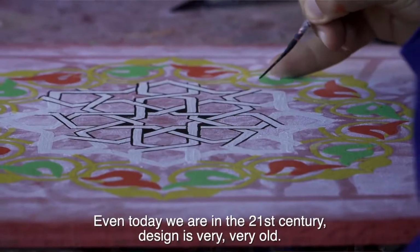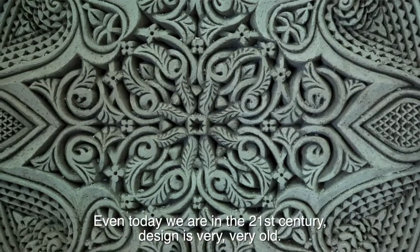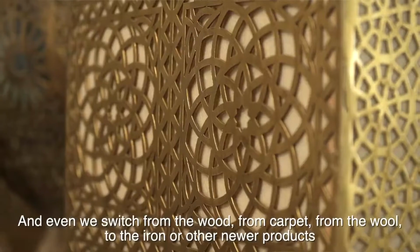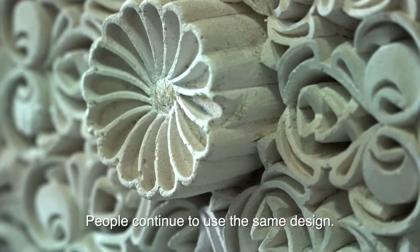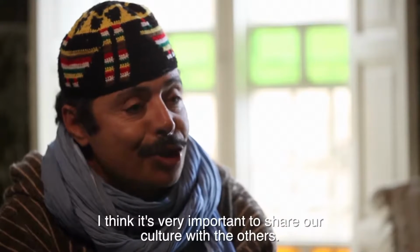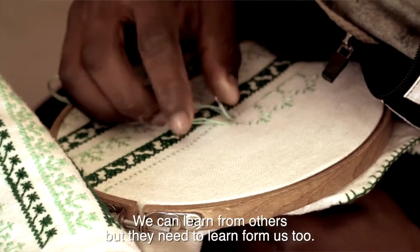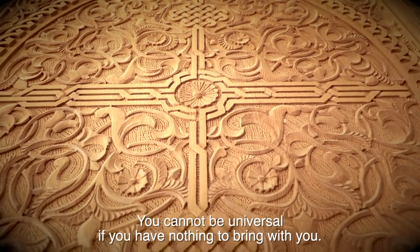Even today, we are in the 21st century. Design is very, very old. And even when we switch from the wood, from carpet, from the wood to the iron or other new products, people continue to use the same design. I think it's very important to share something from our culture with the others. We can learn from others, but they need to learn from us too. You cannot be universal if you have nothing to bring with you.